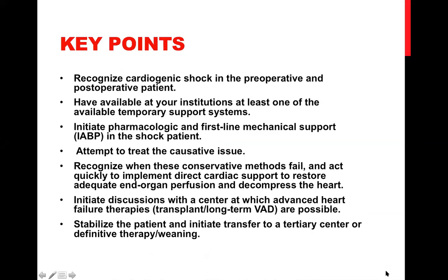Key points: recognize cardiogenic shock in the preoperative and postoperative patient. Have available at your institution at least one of the available temporary support systems. Initiate pharmacologic and first line mechanical support, the balloon pump, and attempt to treat causative issues. Recognize when these conservative methods fail and act quickly to implement direct cardiac support to restore perfusion to the organs. Initiate a discussion with the advanced heart failure team and stabilize the patient, transfer to a center if it's not on the center.